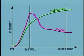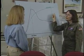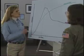Now let's look at the air pressure and wind at the eye wall. What do you notice? Wow, the wind really increased in intensity at the eye wall, and the air pressure did too. You're right, and the air pressure continues to increase as you get to the outer edges of the hurricane. But if you notice, the wind is at its strongest at the eye wall.